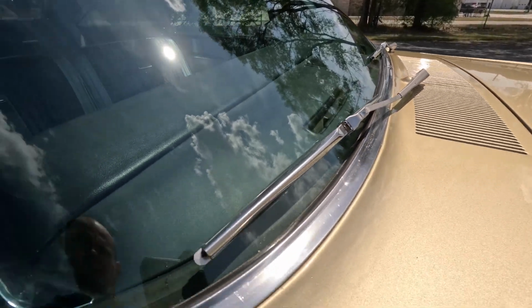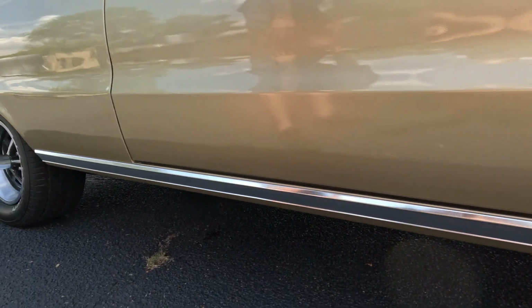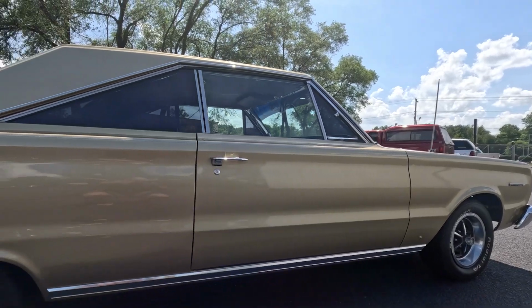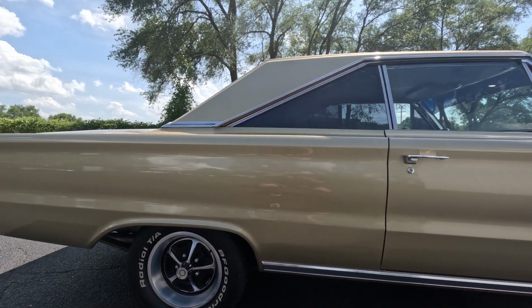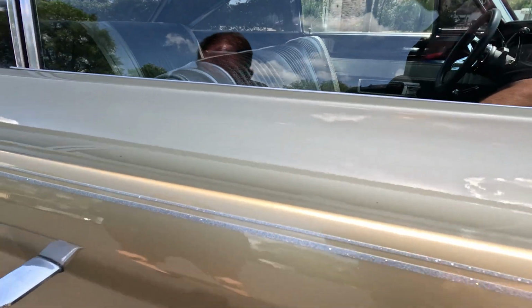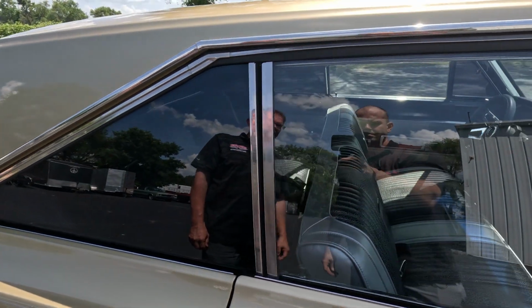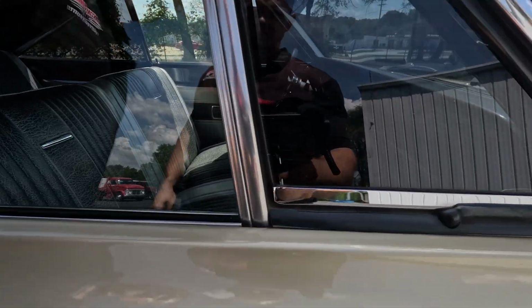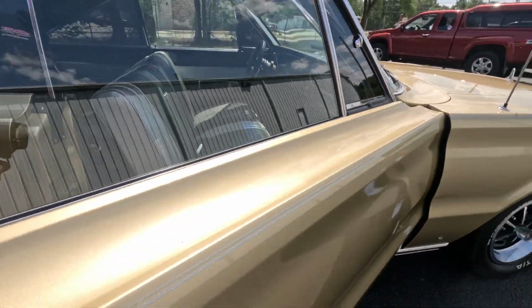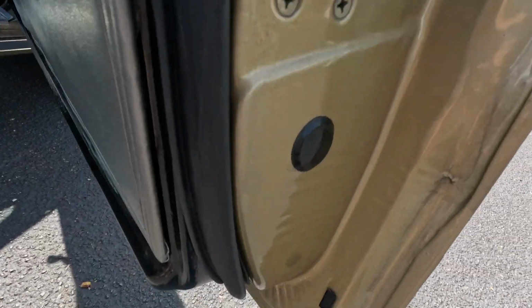Stainless is in very good condition. Your lower rocker moldings on this passenger side are very nice and straight. Your passenger door is also nice and straight. Stripe and paint are in very good condition. Your door handle's in good condition. All your passenger side glass is in good condition, and the stainless, even your vent window and the molding around it. Coming into the interior is that great silver special edition black crackle vinyl over silver vinyl.